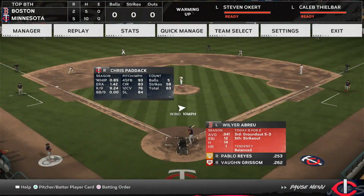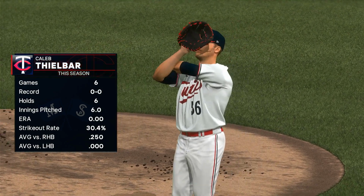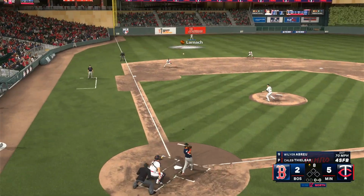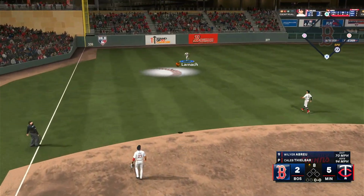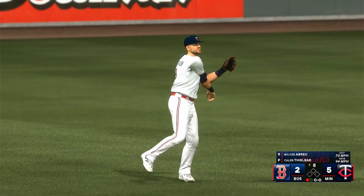Back in. Caleb Thielbar takes over on the mound. This southpaw's been really good against left-handed hitters. And that one is lifted in the air. He's got it, and there's one down.